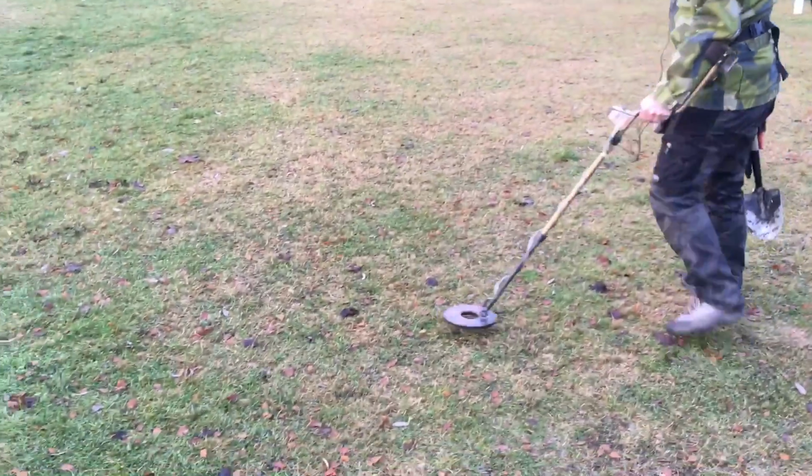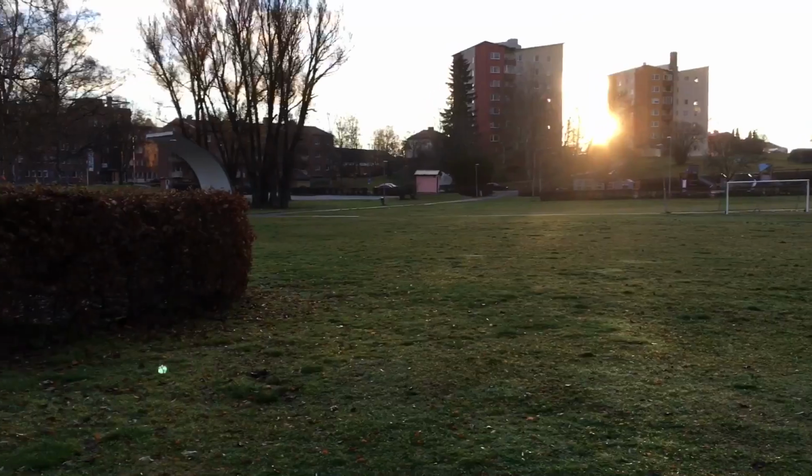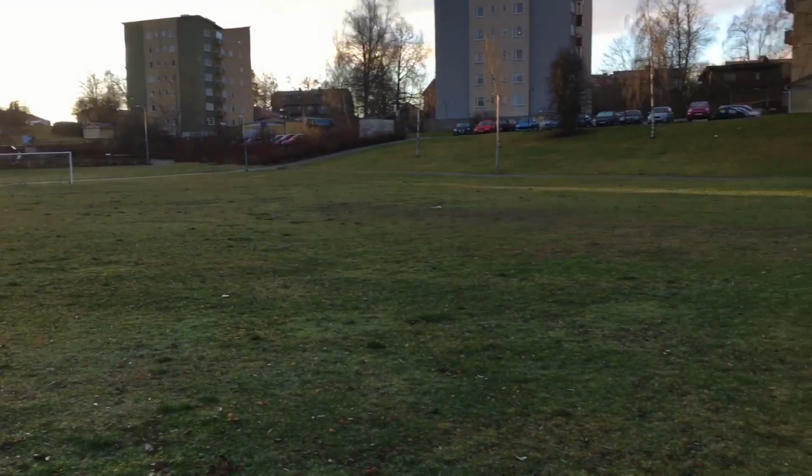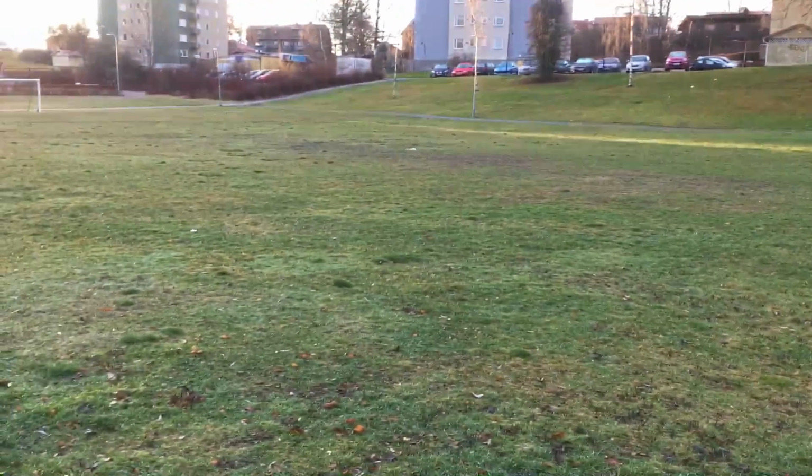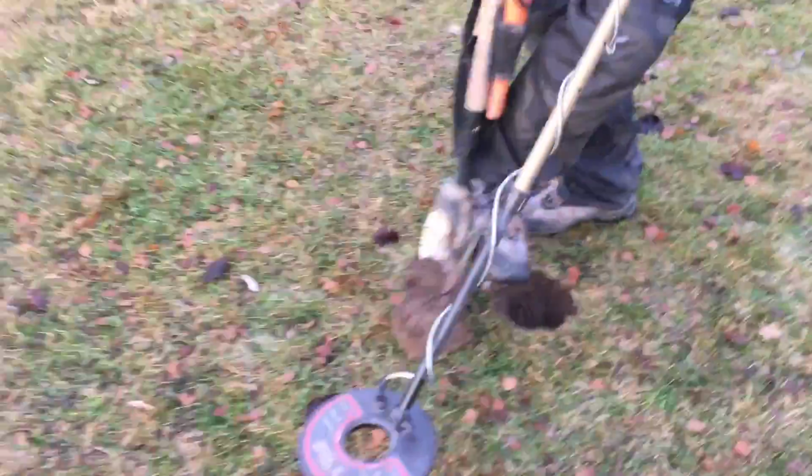Not sure. I'm here with a friend today. So we will hit this park and see what we can find. We have been here before and there's a lot of trash, but also some good finds, coins mostly. But today we will find a gold ring, or maybe not. Roundness. So let's see.